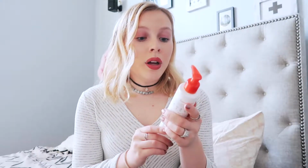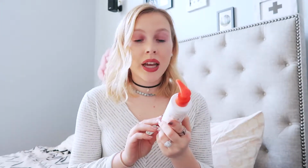I got this a few months back from Derma E, just as a PR sample. They sent me this and then an exfoliator. I'm sharing this in my January beauty favorites because I really love this cleanser. It is very lightweight, and sometimes I've tried cleansers that are just a bit too thick for my skin. They almost feel milky, or there's just something about them that I don't love. This one I like because it comes out like soap, no microbeads or whatever those things are. It's just literally like soap that comes out.